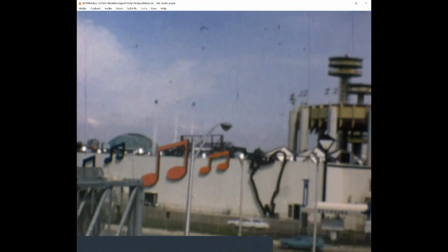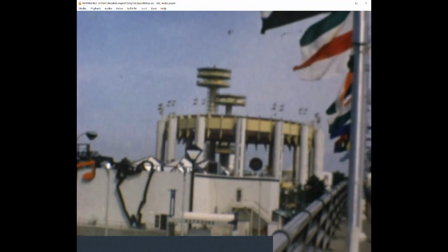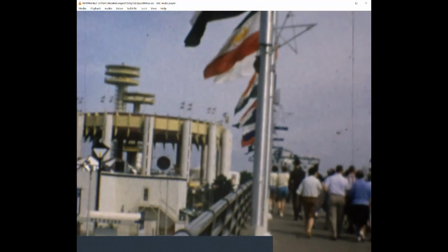To Broadway with love. Well, actually, that's over in the New Orleans area, when they had a jazz club.